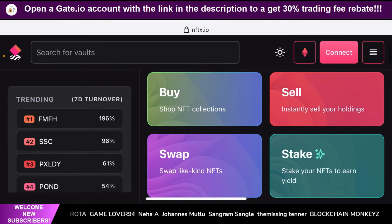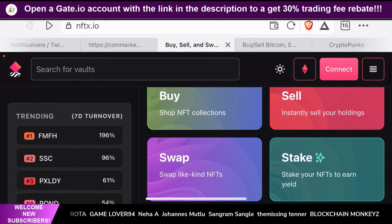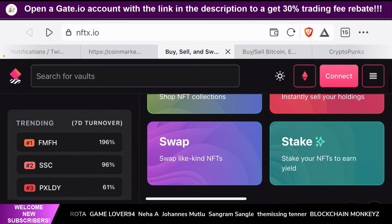And if you scroll below, they have options to buy, sell, and swap NFTs. So you can basically buy and sell NFTs just like typical NFT marketplaces. You can swap NFTs as well. If you have an NFT that has a vault in this particular platform, you can swap your NFT, which you probably may not like, to another desirable NFT for a small fee, right? So that's what swap function looks like. You can do that here, and you can stake your NFT to earn yield.